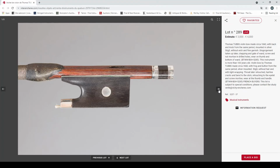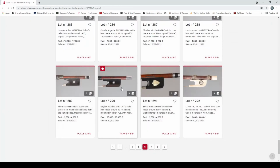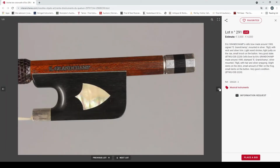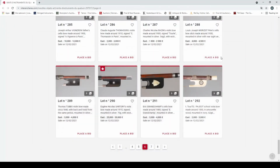And a violin bow by Thomas Tubbs, made circa 1840. Looks like it needs some attention there. And a viola bow by Eugene Nicolas Sartori, 25 to 30,000 euros there. And a cello bow by Eric Grandchamp. It's actually quite like that. That's quite nice.